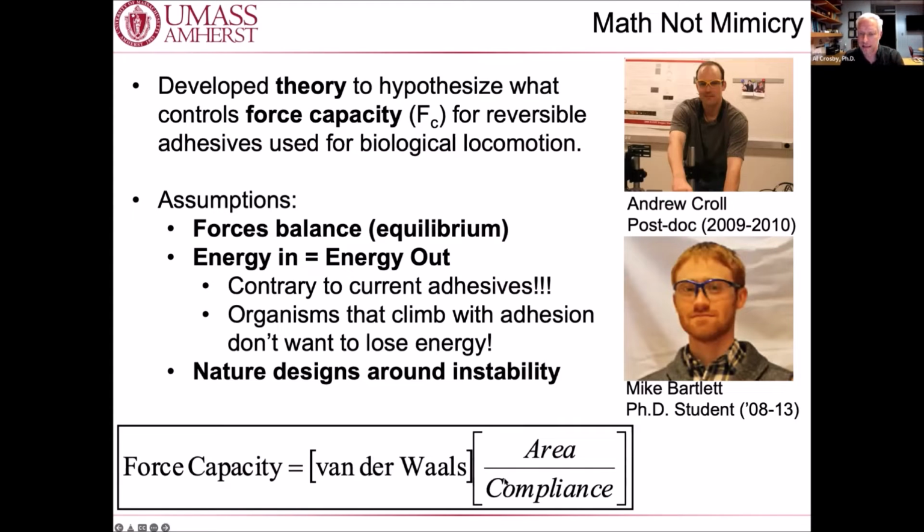However, it is divided by compliance, and compliance is how soft something is. Okay, so if I want to have a large force capacity, then I want to make this softness or the compliance really small. And for most materials, this is a problem. Because if I want to have a large area of contact, I usually make something really soft and squishy to make sure that it gets into all the nooks and crannies. So if I make something soft and try to get something large, then this ratio here doesn't continue to increase.